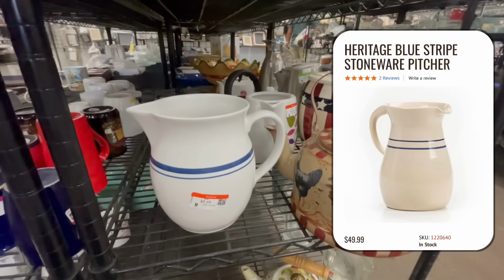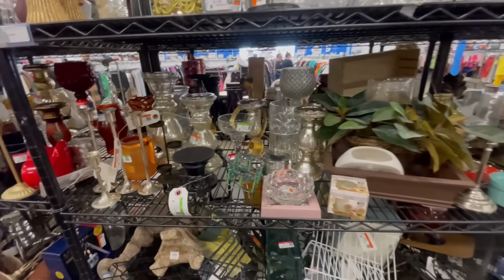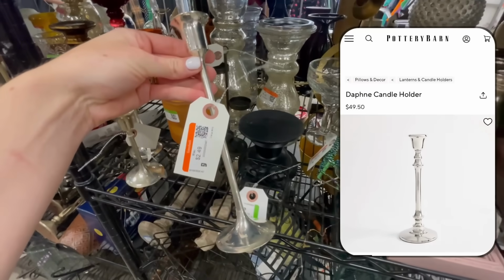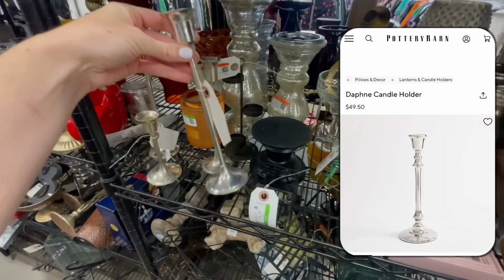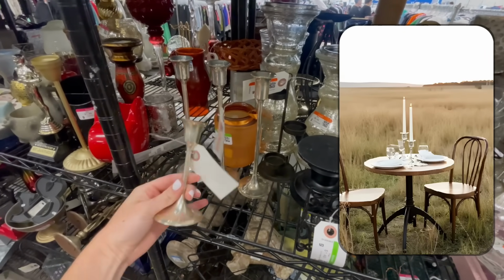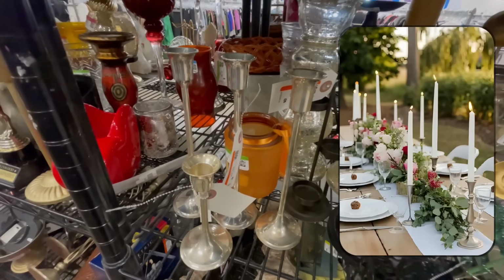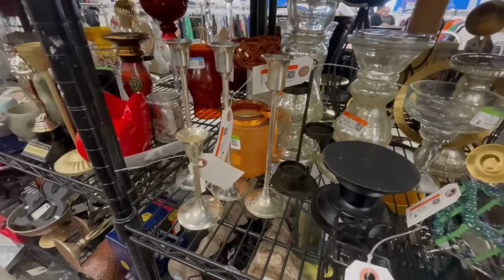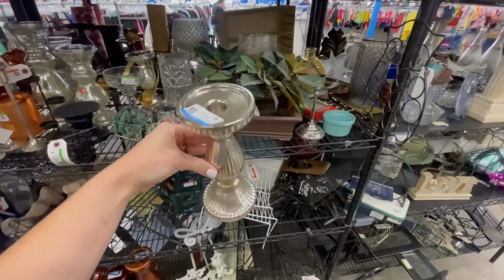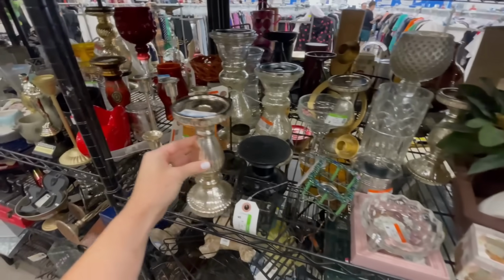And these are great for serving drinks, sinks, using as utensil crocks, or even as a vase. Now, something that I've been seeing pop up a lot lately is silver, and Pottery Barn sells these silver candle holders for $50 each, but here I found these silver candlestick holders for only $2.50. And I love having different candle holders on hand for styling my tablescapes, and what I think is super charming is when you have a mismatched collection of a certain color.